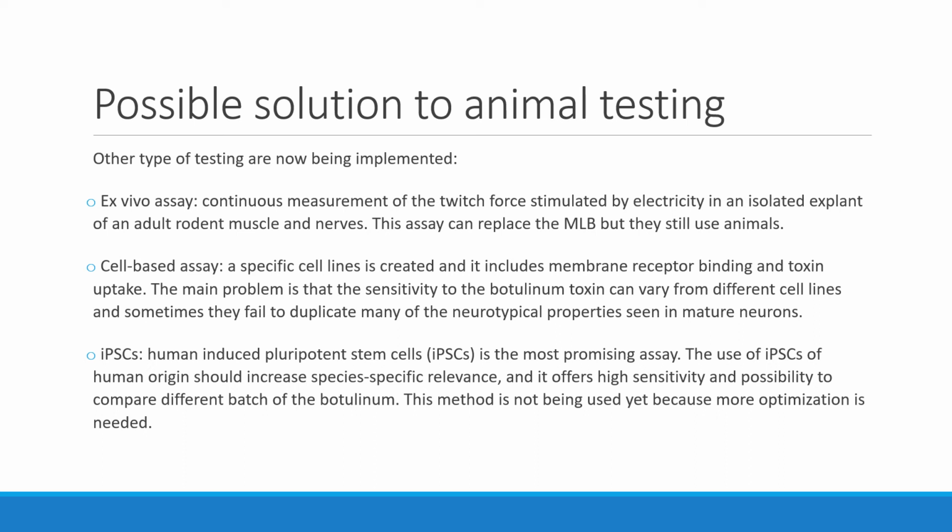Cell-based assays can be used to test botulinum, and they are created with specific cell lines that include membrane receptor binding and toxin uptake. One of the most used is SNAP25, which can be quantified with Western blotting, ELISA, or immunofluorescence assay. These cells can be used without limitation and can be produced in large quantities. The main problem is that the sensitivity to the botulinum toxin can vary between different cell lines, and sometimes they fail to duplicate many of the neuronal properties seen in mature neurons.